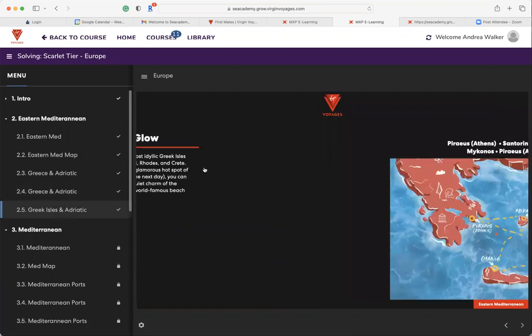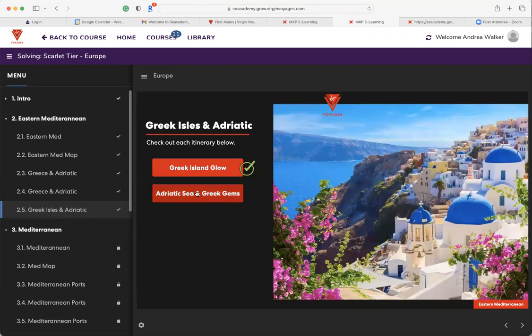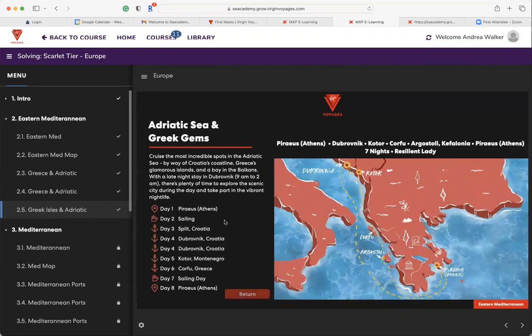All right, Greek island glow. So the itinerary is called the Greek island glow. You're going to spend day 1 in Piraeus, Athens, late stay in Santorini, then on to Rhodes, then on to Crete. Day 5 is at sea, overnight in Mykonos. So you'll have almost 2 full days in Mykonos, arriving back into Piraeus.